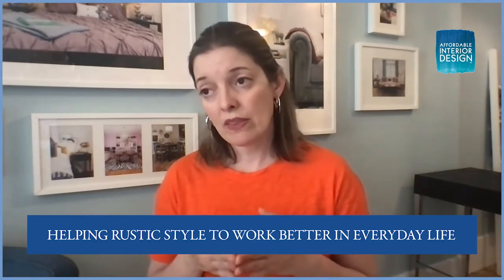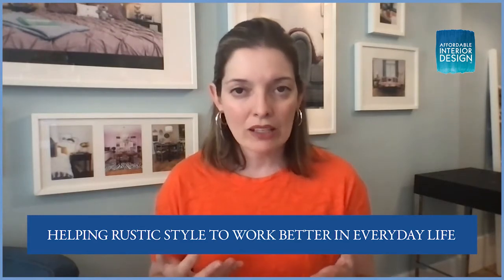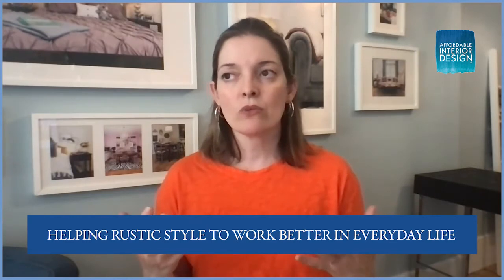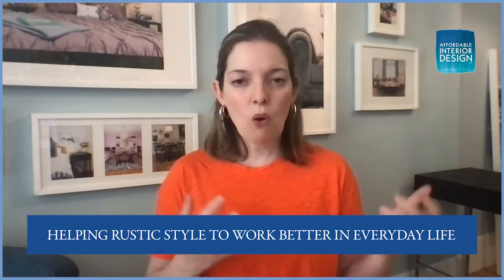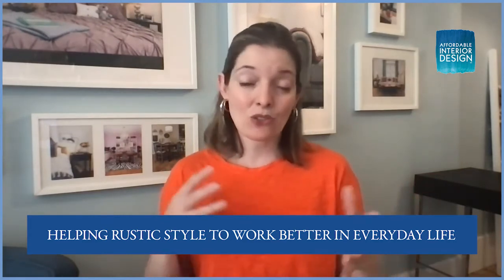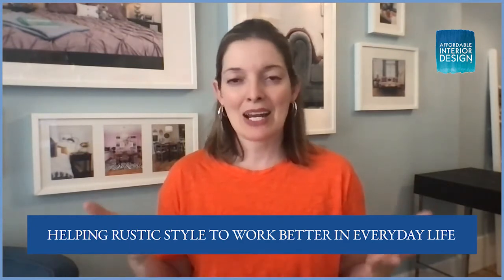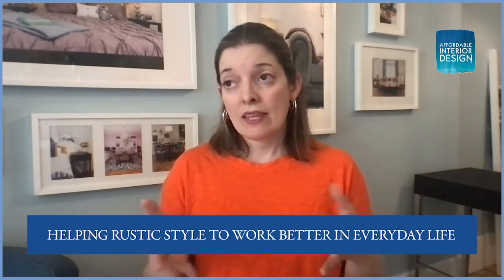And we want to make sure that this rustic style doesn't get too cold or hard feeling. I no longer use these terms masculine and feminine to associate hard, cold items with masculine and soft, warm things with feminine. I just think that in this day and age, that's a little bit dated. But I do think that this style lends itself towards those hard, cold experiences, and we need a balanced space that has both soft as well as hard.